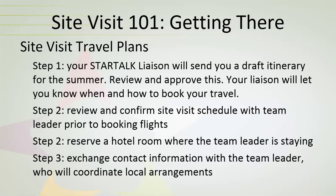At this point, we encourage you to please contact your team leader if they have not already contacted you, and to discuss the logistics of each of your planned trips this summer. That way you will be sure to book a room in the same hotel that your team leader is planning to stay.